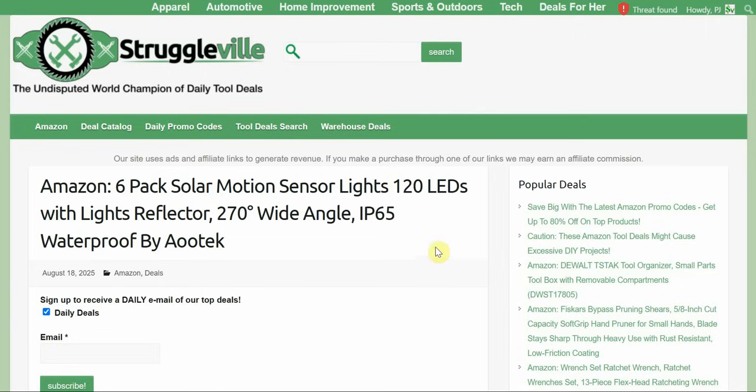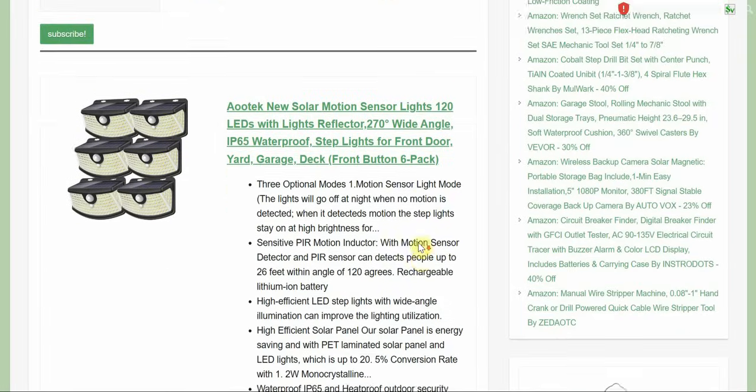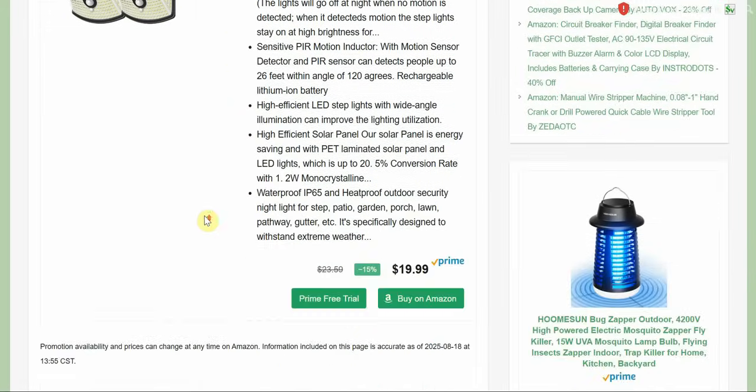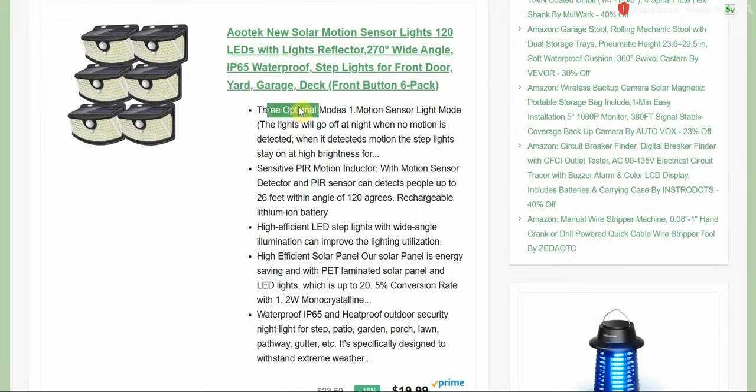6-pack solar motion sensor lights. This is by AO Tech. We've seen these guys before, but I saw them on sale again, so I want to throw them in front of you. You got the wall light here, tons of LEDs, solar panel on the top, motion sensor. It'll automatically come on at night. I believe this is a 3-mode. Does it say 3 optional modes?